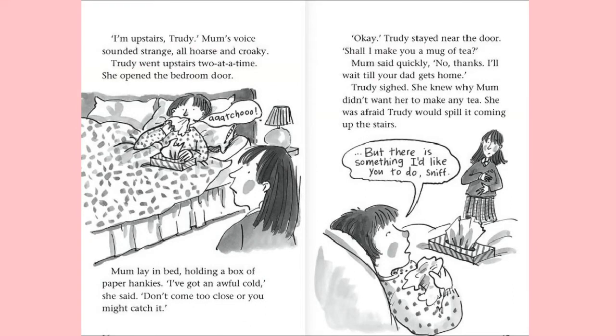Mom's voice sounded strange, all hoarse and croaky. Trudy went upstairs 2 at a time. She opened the bedroom door. Mom lay in bed, holding a box of paper hankies. "I've got an awful cold," she said. "Don't come too close, or you might catch it."